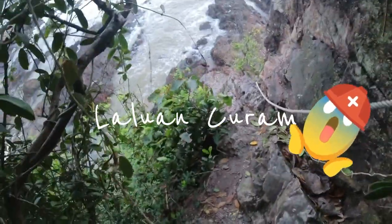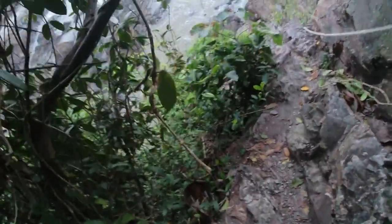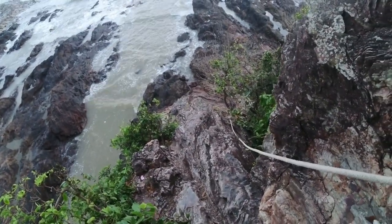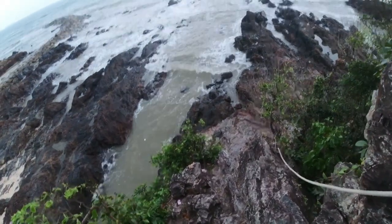This one, as you see, is a very steep and also narrow trail. So please be careful. Really dangerous. Oh my god. But the view from here is cantik.